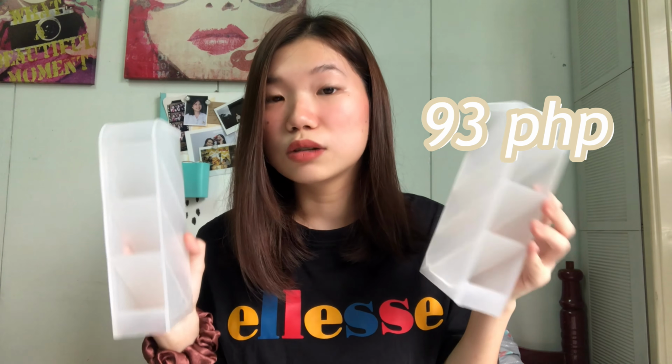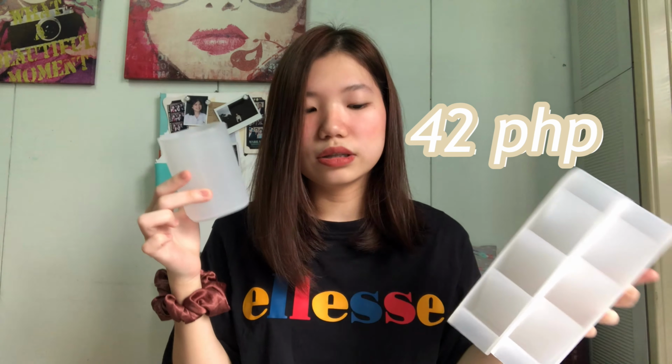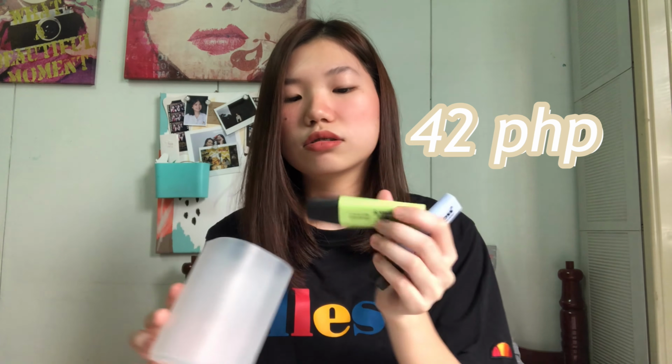Okay, for the next one is, ala, super cute nito. Pag nilagay mo yung lahat ng ballpoint mo, tapos lahat pa sila Muji, I feel ko sobrang gandang tingnan. Anyway, so ito yung parang Muji-inspired na organizer for your pens or kung ano man yung gusto mong ilagay. I got this for less than 100 pesos. I think it's around 94 to 95, something ganon yung range niya. So, wala lang. Ang linis lang niya tingnan, no? Sarap sa mata. And I also got the circle ones. Kasi yung dito, na-imagine ko dito lahat ng highlighters.